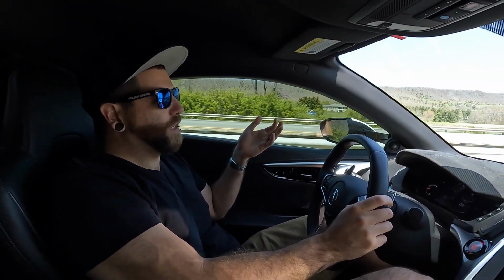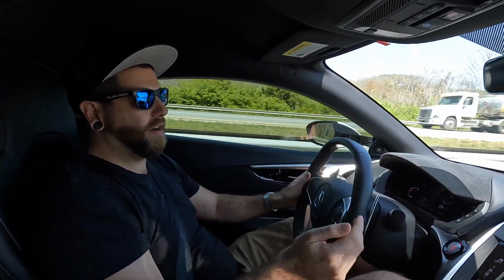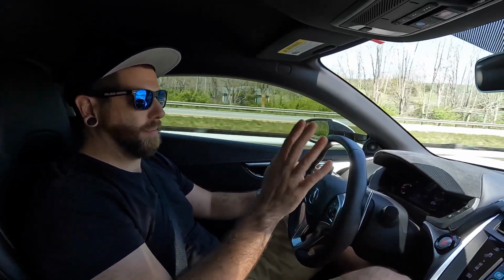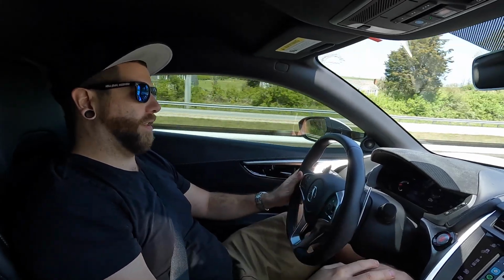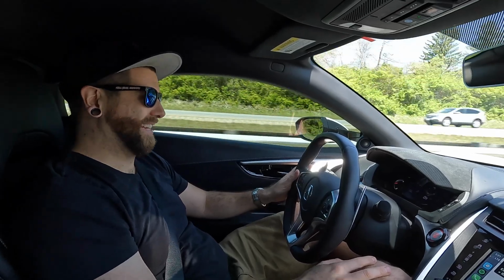It's super easy to drive. Honestly, it's funny, it feels like an Acura. When you're just driving it normally, it just feels like any regular Acura sedan or SUV that you've ever driven, as far as pedal response and stuff like that goes. But then you put your foot down and, holy crap, this thing's really fast.